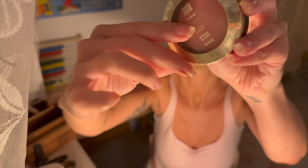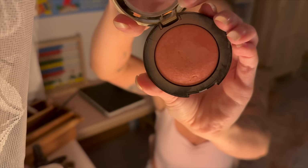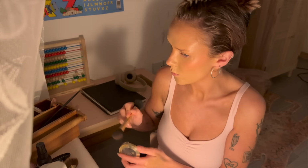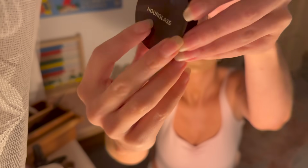Then I use the Sosu contour stick in dark. Milani blush there, but I'm also trying to use it up. I think I've had it for about 2 years. And I use the Rare Beauty liquid blush. I only just got a tester ages ago because I just wanted to try it out, but it actually is so nice on my skin tone.